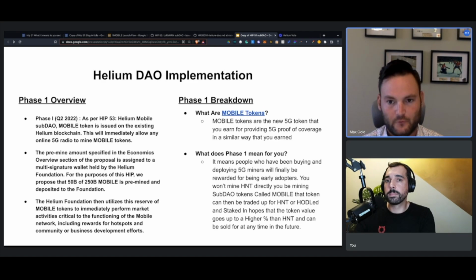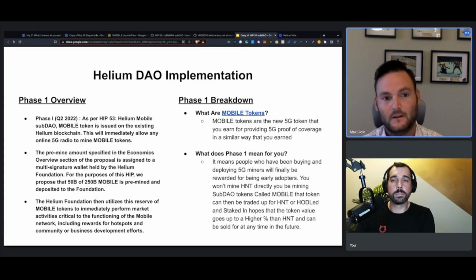That's when we'll be able to map the network and see what the coverage is like in certain areas, both for Helium 5G and compared to, say, a Verizon or an AT&T or T-Mobile. And we'll be able to see the areas where we have really good coverage compared to other places, and areas where we don't have coverage.